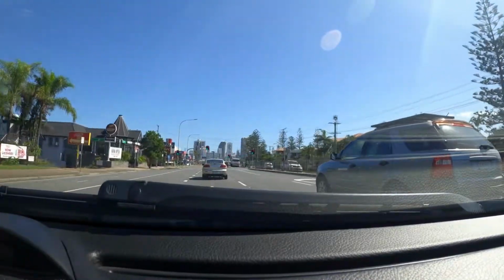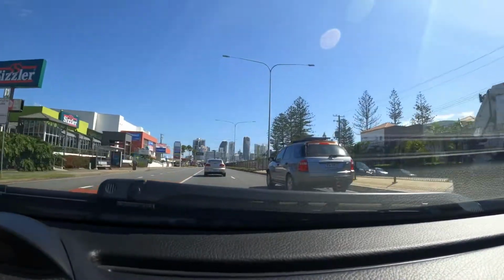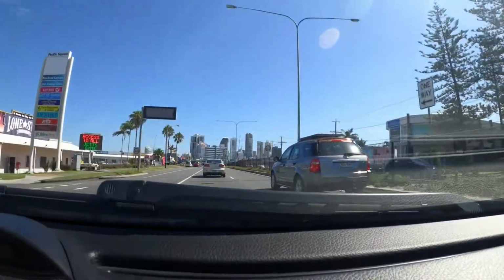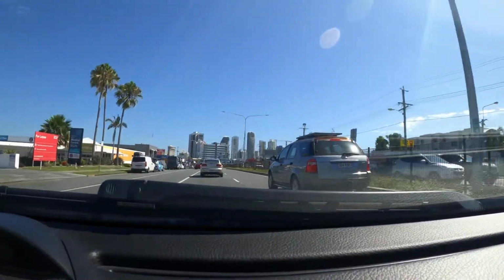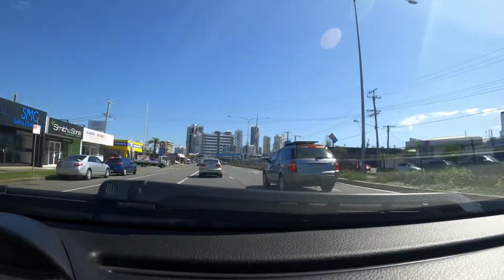Again, you'll see the Mermaid Beach Tavern on there. Seems like KFC. Woo. And coming up to Broadbeach. This is going to give you a better idea of the construction that's going on and just how big Broadbeach is. And growing.